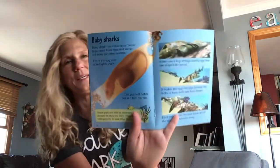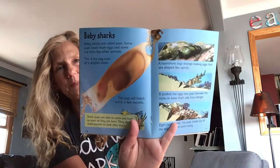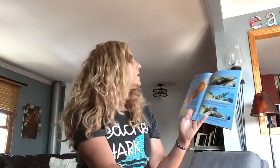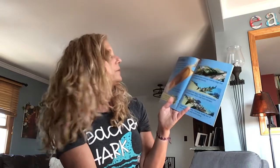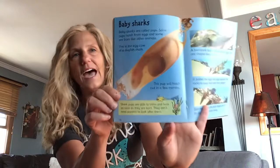And look, baby shark, do do do do do, baby shark, do do do do. There's the baby shark inside the pocket. That's a shark egg. Baby sharks are called pups. Some pups hatch from eggs, and some are born like other animals. This is the egg case of a dogfish shark. Look at that. Isn't that cool?